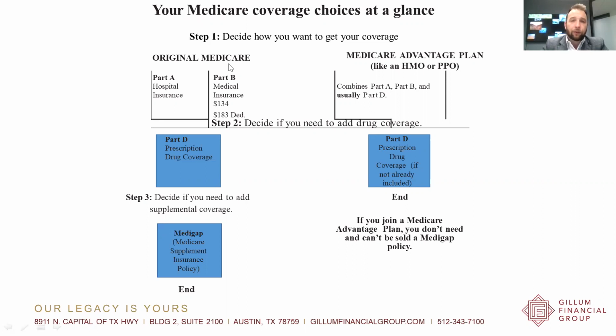Now, if you stay on Original Medicare, you would pick up a Part D prescription drug plan and a Medicare supplement to pay for all the things that Part A and B do not cover. If you go to Medicare Advantage, they take the $134 that you pay for Part B and send it over to these guys. You're back on private health insurance. You're dealing with HMOs and PPOs, and sometimes there's drug coverage inside of them and sometimes there's not.